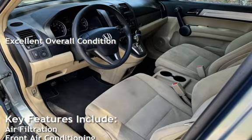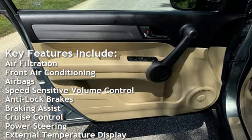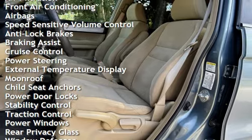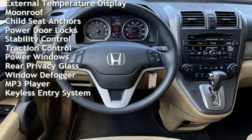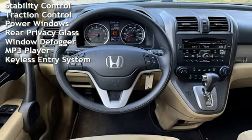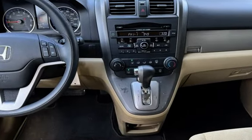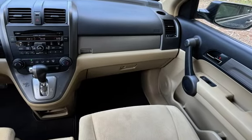Key features include air filtration, front air conditioning, airbags, speed-sensitive volume control, anti-lock brakes, braking assist, cruise control, power steering, external temperature display, moonroof, child seat anchors, power door locks, stability control, traction control, power windows, rear privacy glass, window defogger, MP3 player, and keyless entry.